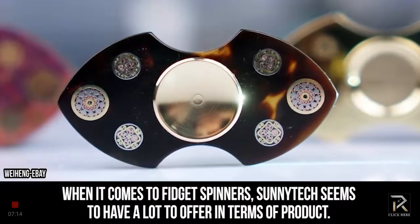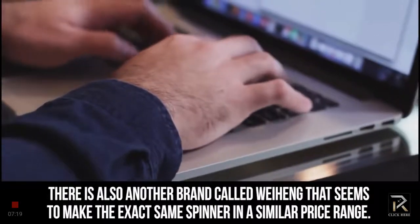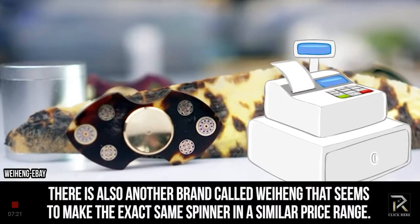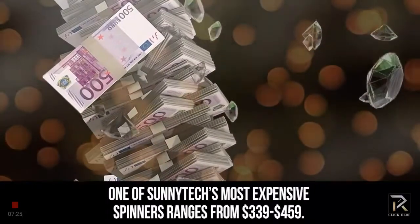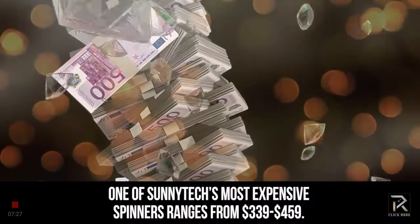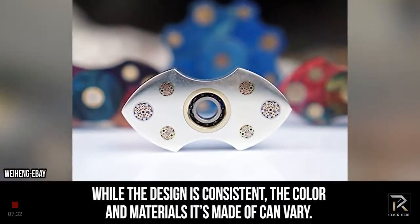When it comes to fidget spinners, SunnyTech seems to have a lot to offer in terms of product. There is also another brand called Wyang that seems to make the exact same spinner in a similar price range. One of SunnyTech's most expensive spinners ranges from $339 to $459. While the design is consistent, the color and materials it's made of can vary.